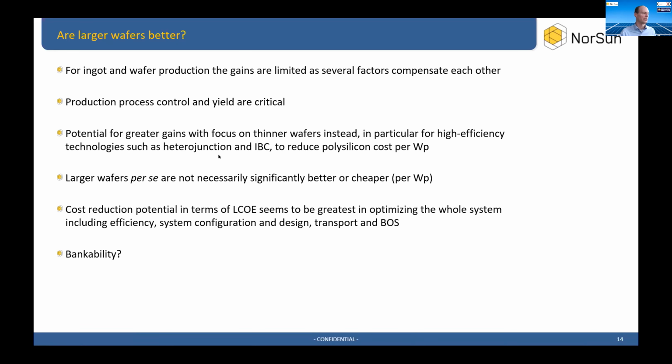and system level. But having said that, there is maybe actually a potential for greater gains if we focus more on thinner wafers rather than larger wafers. And that is of particular interest maybe for some of the high efficiency technologies like heterojunction and IBC, which are more suitable for thinner wafers. And so that would of course reduce the cost per watt peak. So larger wafers per se are not necessarily significantly better or cheaper per watt peak, of course, always.